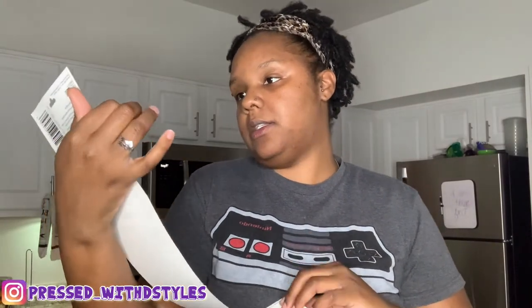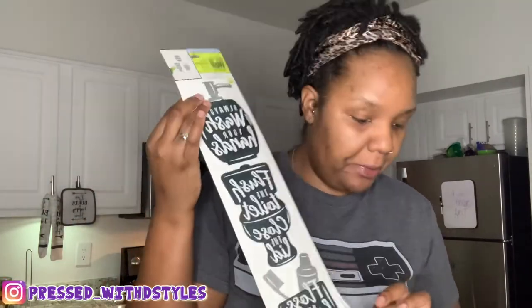Let's see. Ooh, three more bags. So I got this Main Street wall creation, which I'm gonna put on a mirror in the bathroom. It says always wash your hands, flush the toilet, close the lid, floss and brush your teeth. I'm gonna put this in the kids' bathroom. They already have something similar like this, but I feel like they need another one. Okay, so I'm gonna put this in there.